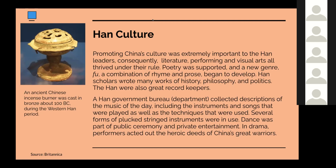A Han government department collected descriptions of the music of the day, including the instruments and songs that were played, as well as the techniques that were used. Several forms of plucked string instruments were in use. Dance was part of public ceremony and private entertainment. In drama, performers acted out the heroic deeds of China's great warriors.